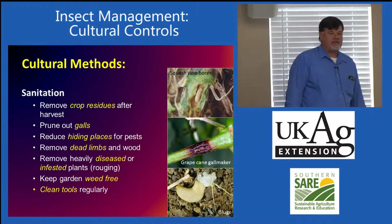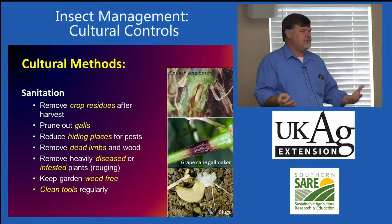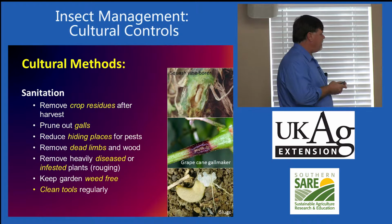Reduce the hiding places for insect pests. So boards and old tires and trash in the garden, piles of weeds. Those are going to be harborages where insects can hide during the day. A lot of these insects are active at night. During the day, they're hiding from the sun. So we want a clean garden if at all possible.